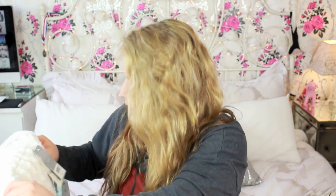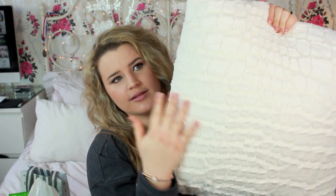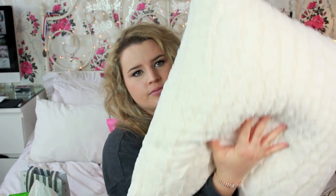So this is the pillow. It was $9.99, and it's just, how can I even show you? It's a crocodile print, but with fur, so it's kind of different. It's not real fur, of course, and it has luxury feather filling. It's like the softest, it's like a proper head pillow, but as a decorative pillow.